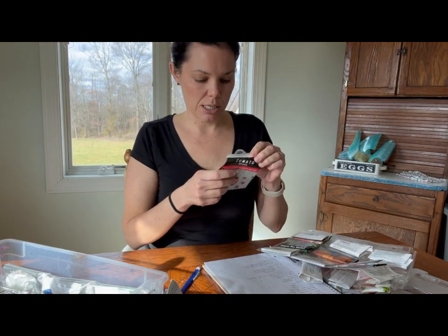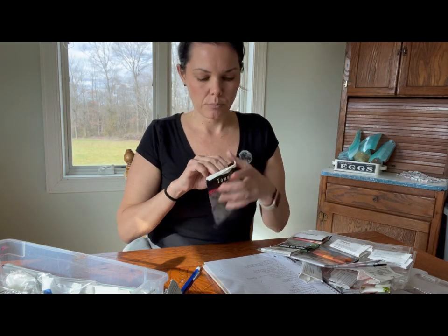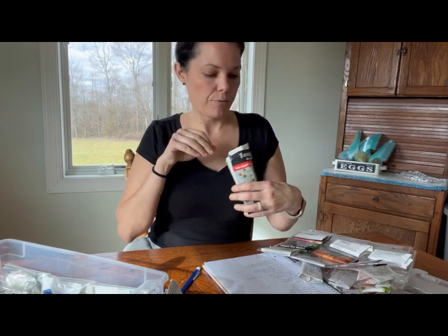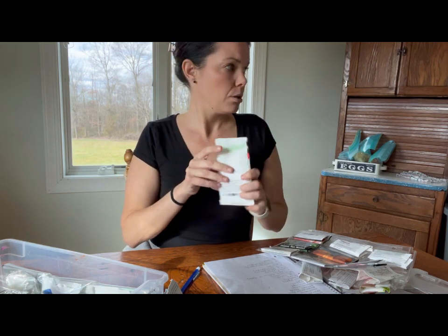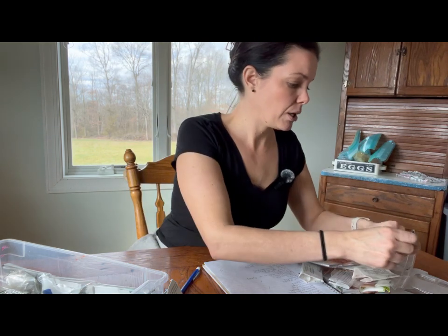This was a free seed I got from, where is this? Rare Seeds, which is Baker Creek. You order like so many, they throw in a free one. Ooh. 1 second. Okay, then we can buy more.